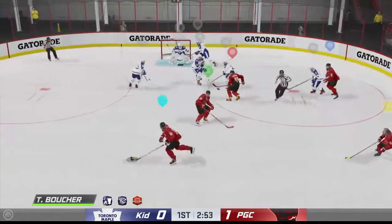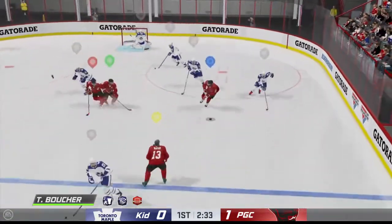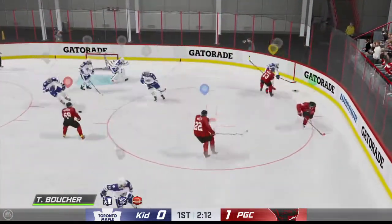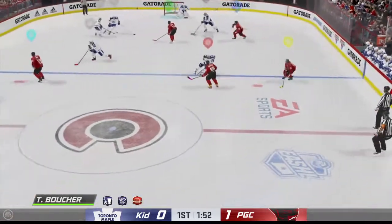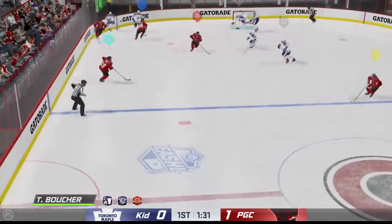Back underway as he wins the draw inside the offensive zone. The Aces get a hold of the puck in their own end. Puts it to the front of the net. Frank's lugging the puck. And now he passes up to Dick. Deflected away. Nice defensive use of the stick.